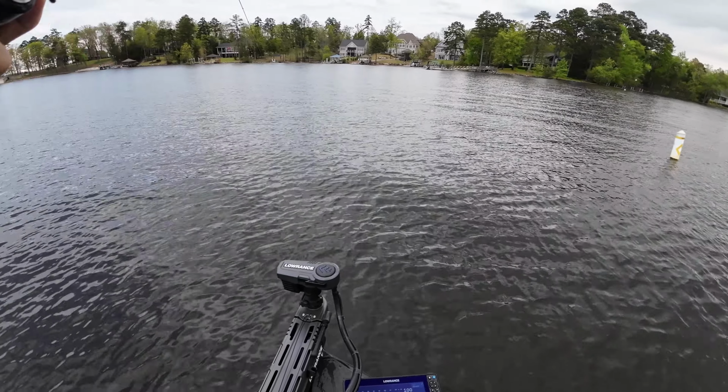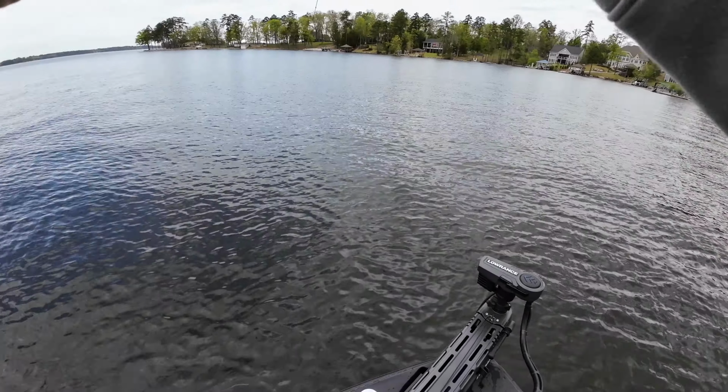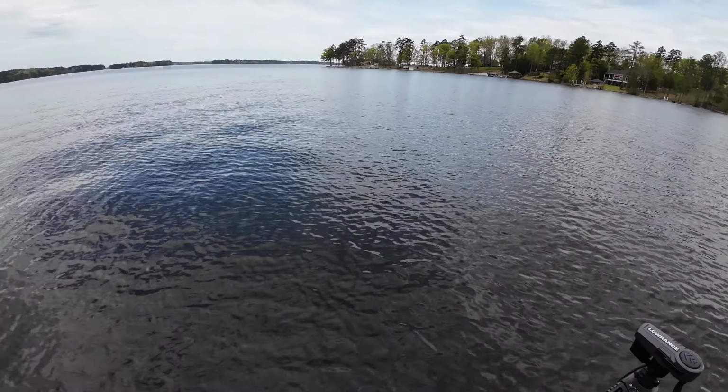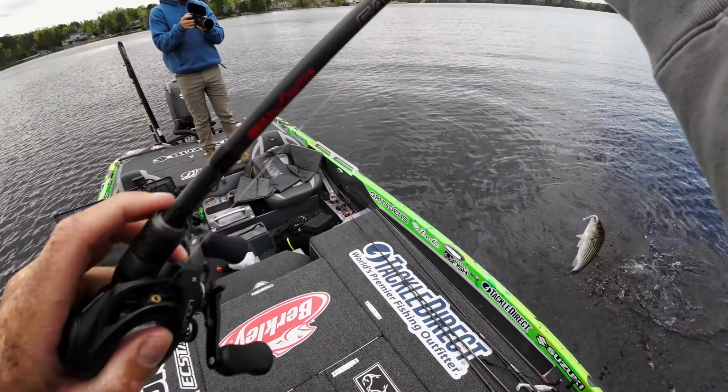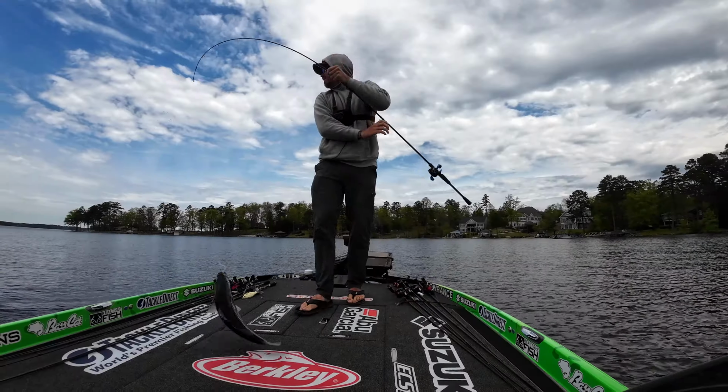No way it's a bass, it's a striper. That one's gotta be a striper. Striper. So I was like, what the heck? Well, one just came up right there too. Was that the same thing or not?